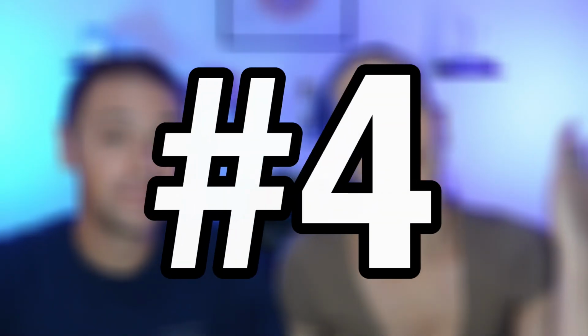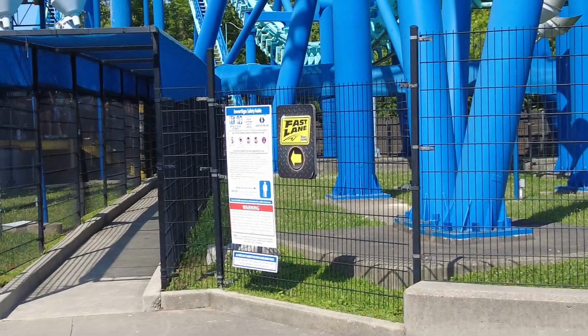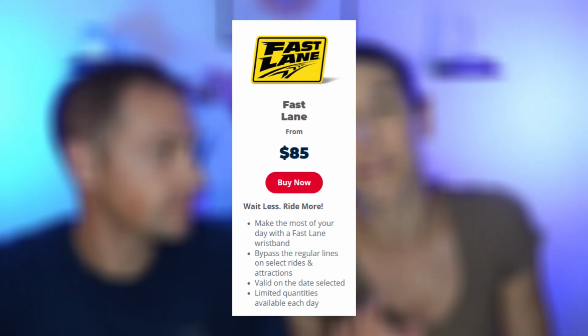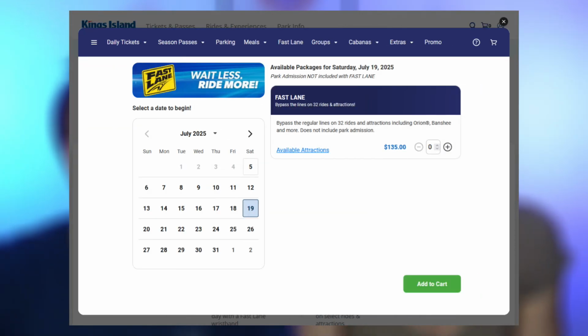And moving on to number 4, let's head over to rides. Kings Island has a FastLane option, which is a front of the line ticket essentially, but this is gonna cost you an extra $90 to $135 depending on the day, which if you were listening earlier, can be more than double the cost of your ticket into the park. We kind of thought that was ridiculous and we were like, we're not gonna buy that.